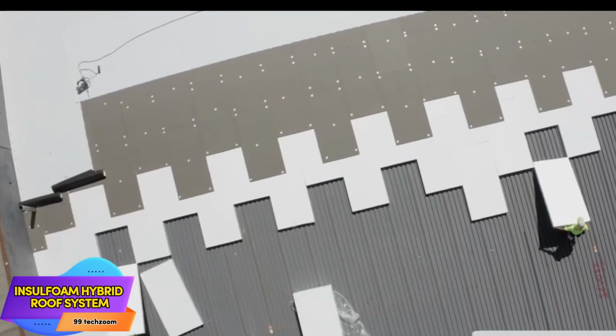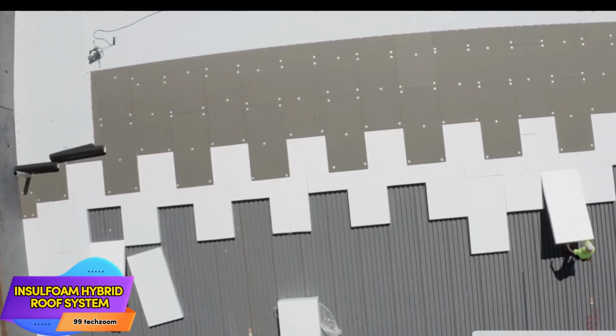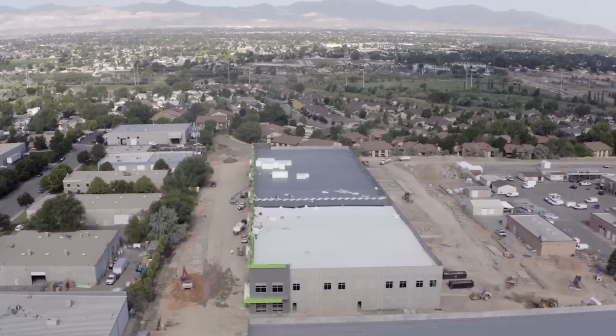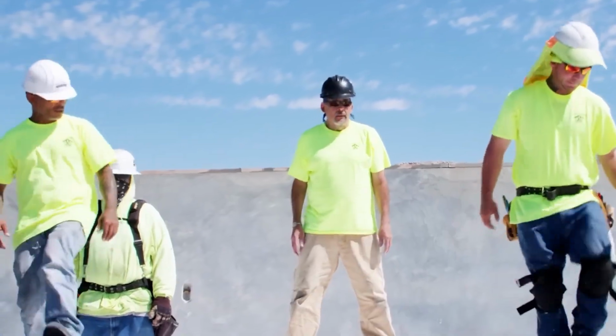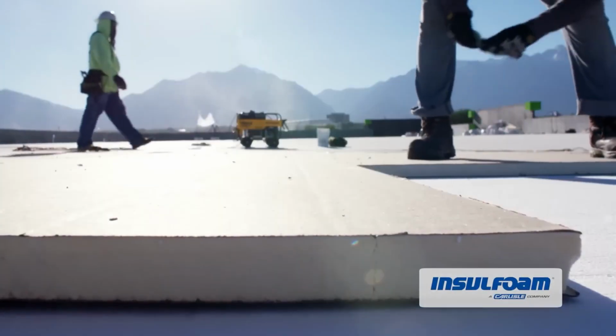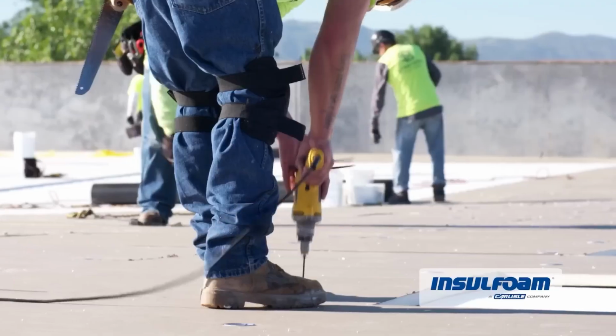Sandy City, Utah, USA. This is where a property developer decided to build warehouses and office buildings because the local economy is booming, and one of the most important aspects is a high-quality roof, as the local climate is characterized by winters with heavy rains and winds.